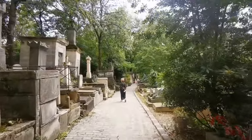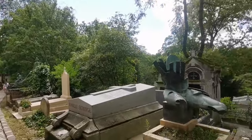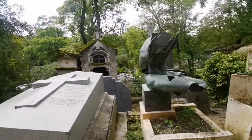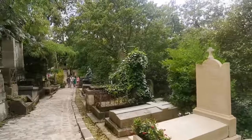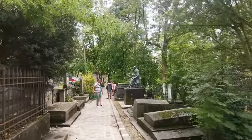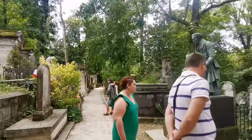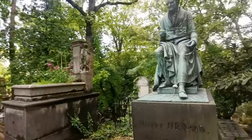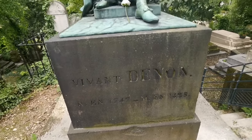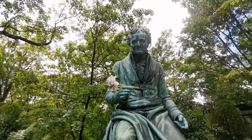Just looking for the grave here, guys, of Chopin, the famous composer. I just think it's down here on the left. There's a few people here, tourists. Vivant Denon, 1747 to 1825. Nice sculpture. Flowers in his hand.